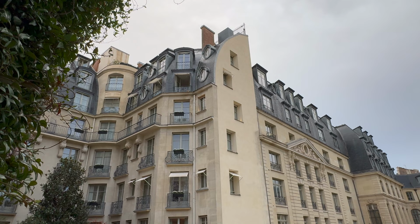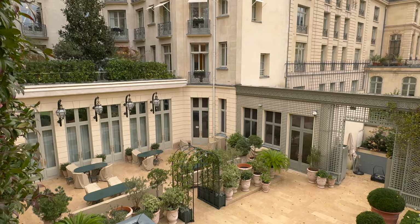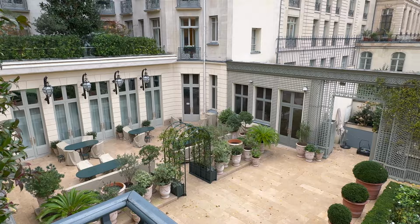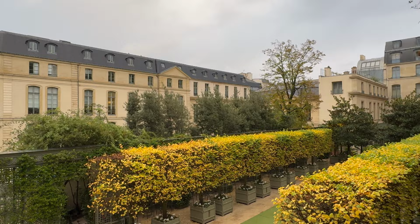Come back up to our suite after breakfast. Had a morning of leisure in Paris. On our balcony, looking at the gardens. Very nice gardens here.